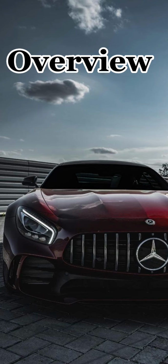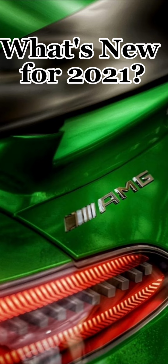Most models are available in coupe and soft-top roadster forms, but the track-focused Pro and almighty 720 horsepower Black Series are hardtop only. What's new for 2021? For 2021, AMG gives the basic GT fresh standard features, more power, and a stealth edition. With an additional 54 horsepower and 29 pound-feet of torque, the GT's engine now makes 523 ponies and 494 pound-feet.